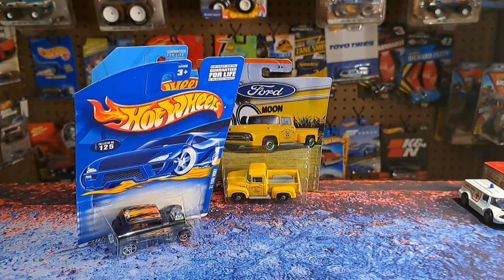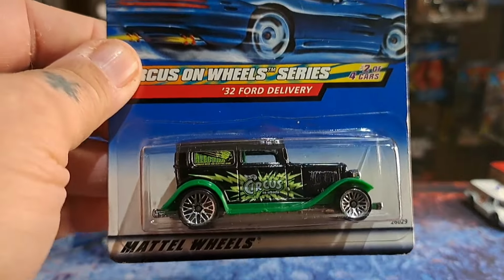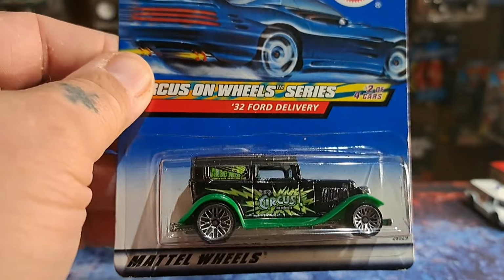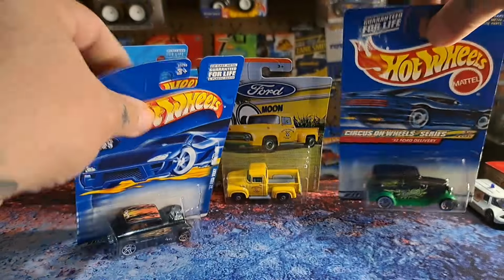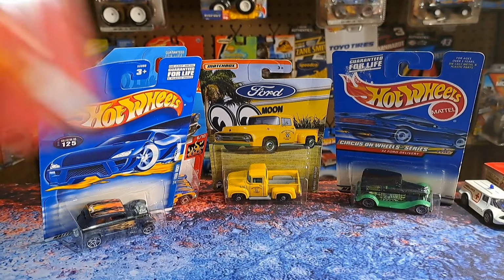Really, really sweet rides he had. This one's cool. This is a Circus on Wheels, a '32 Ford delivery. I just thought that one was cool with the green and black colors and the green interior. Pretty nice. I did pick me up a Firebird. I've never seen this one.